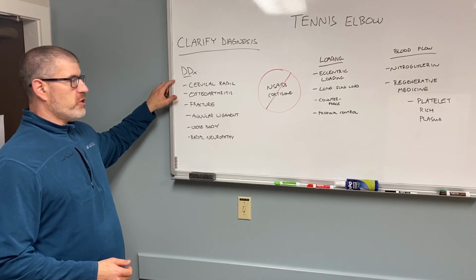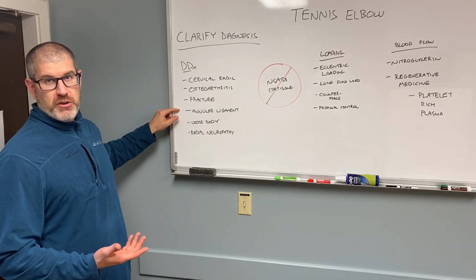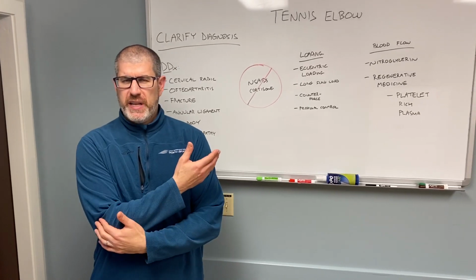It could be things like a pinched nerve in the neck, it can be arthritis in the joint in that region, it could be some type of occult fracture, it could be another ligament injury like the annular ligament, you could be having a loose body, it could be a radial nerve injury. And that's just assuming it's on the outside of the elbow.